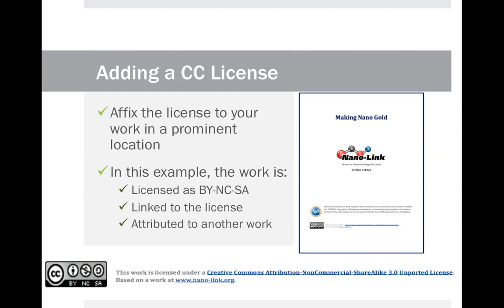If another faculty member in some Nano program decides that they want to use this instructor guide in their own classroom, they can do so. In fact, they're free to share the guide, so to copy and to redistribute that material in any medium and in any format. They can adapt that guide, so to remix, transform, or build upon the material as long as they give credit, provide a link to the license, and indicate if changes were made.